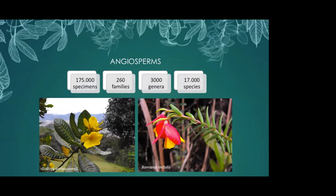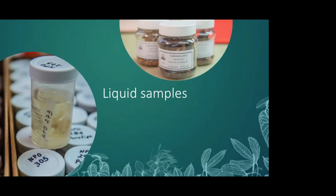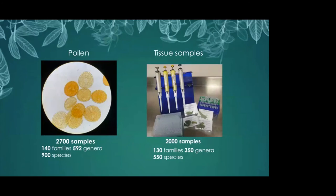Well, additionally, we have a collection of fruits, seeds, and flowers in liquid for some particular groups that allows detailed studies about morphology and taxonomical characters. Collections of pollen samples on plates, as well as samples of preserved tissues for DNA extraction, have also been established in the herbarium. This allows us to identify, for example, cryptic species and to develop phylogenetic analysis.